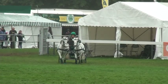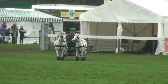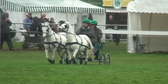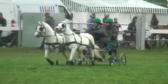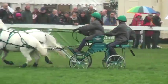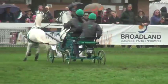Still Alison Tucker leads, Woody and Buzz, 61.28. Liz Olive, second, Rock and Roll. Third then is Kelly Sawyer, Bam Bam and Pebbles. And now it's Chris Orchard, Chris Orchard with Touch and Go.